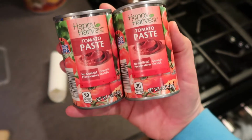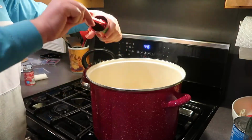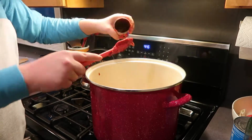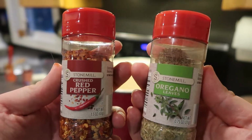I have 2 cans of tomato paste that I'm going to open up and add in there, just mixing everything together. And I'll be giving that a little seasoning with some oregano and red pepper flakes. You don't need to measure, just measure with your heart.